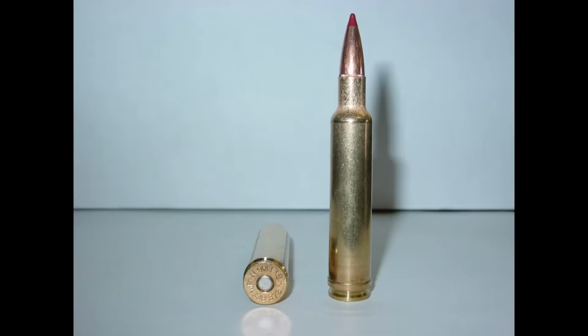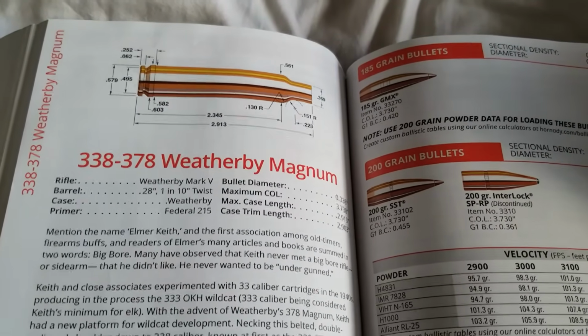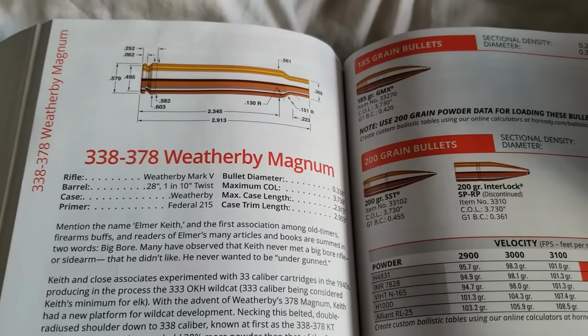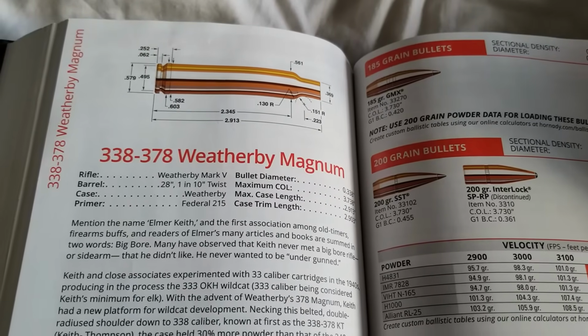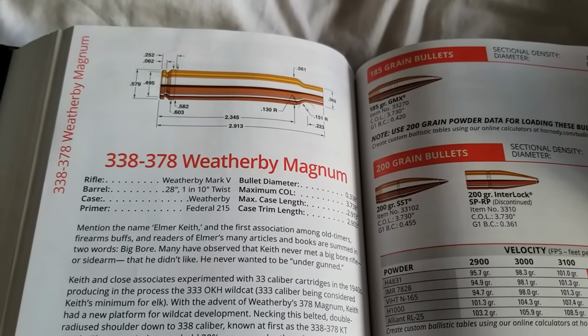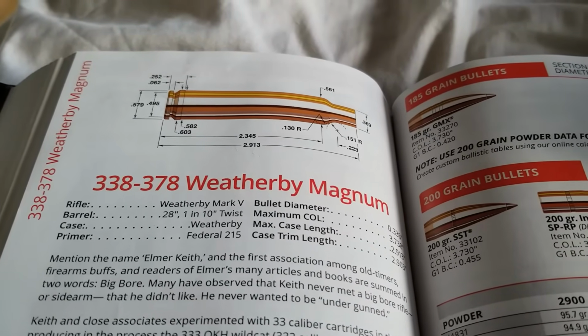Let's go ahead and look at the king of the 338. The 338-378 Weatherby Magnum was officially offered in a rifle and cartridge from Weatherby in 1998. Now, of course, this was a wildcat, so it had been around for a bit before then, but it's quite the powerhouse. As I said in the intro, this is the most powerful 338 Magnum.